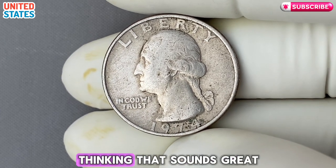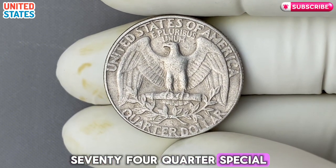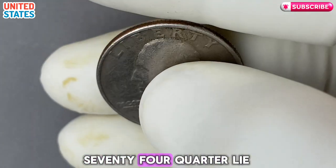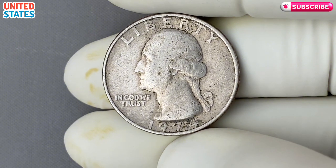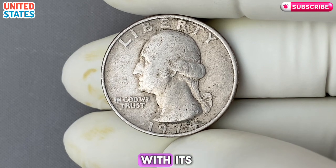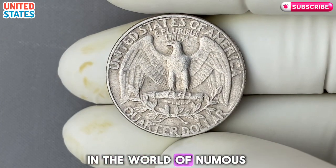Now, you might be thinking, that sounds great, but what makes the 1974 quarter special? Well, as with many coins, the value and collectability of the 1974 quarter lie in certain details that can make it stand out from others. While the design remained consistent with earlier years, the 1974 quarter carries some unique characteristics that contribute to its growing appeal in the world of numismatics.